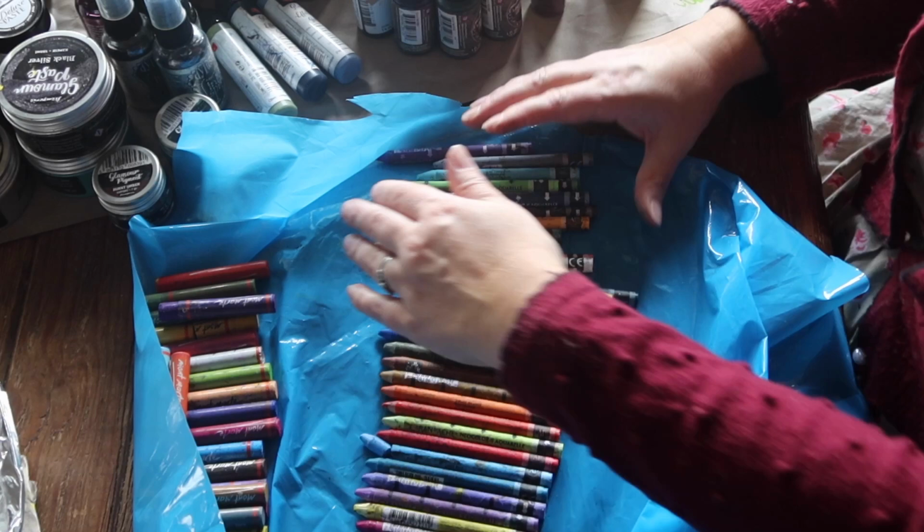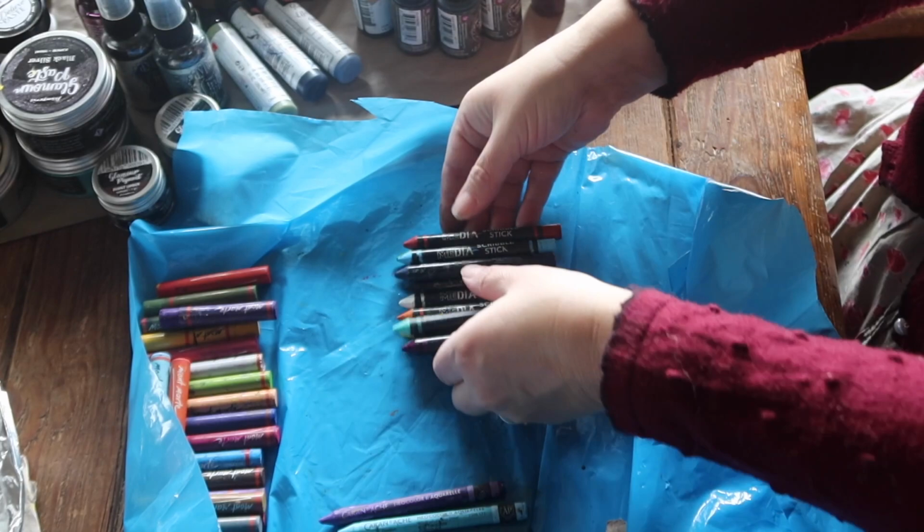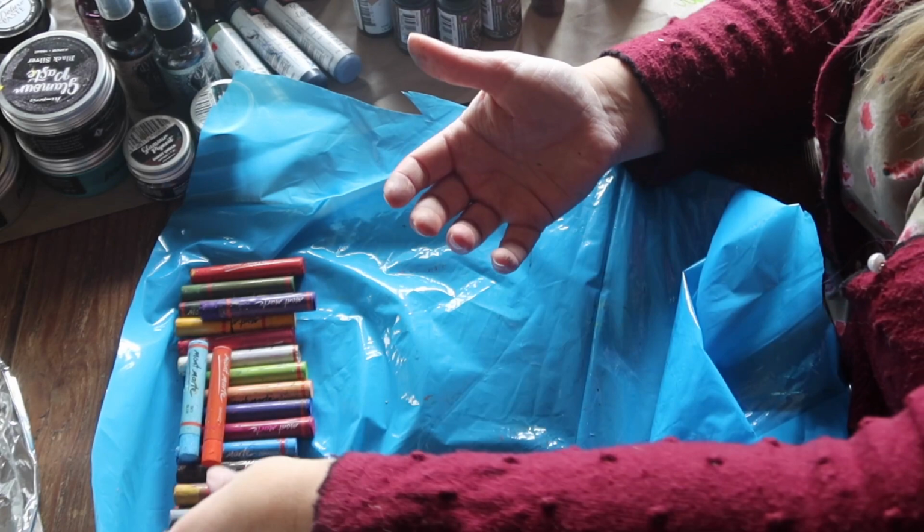And then we've got 12 of the Dinah Wakely scribble sticks. So I'll be interested to see what those are like. And then these, I think they're oil pastels. So a good range of colours there too. So really, really happy.